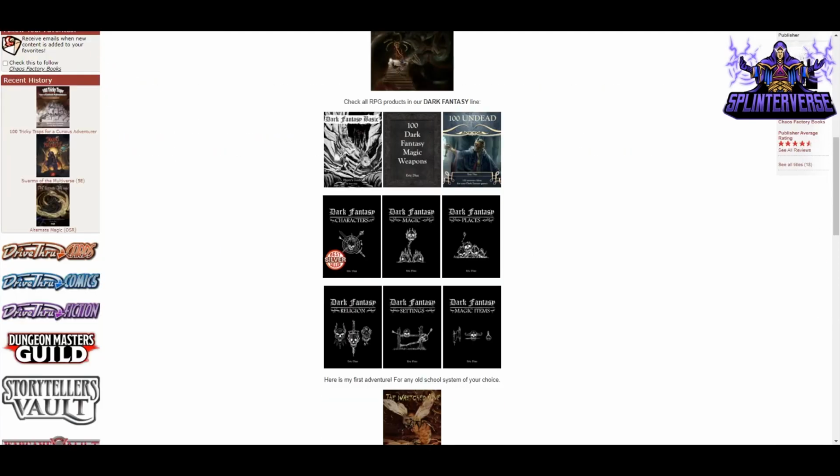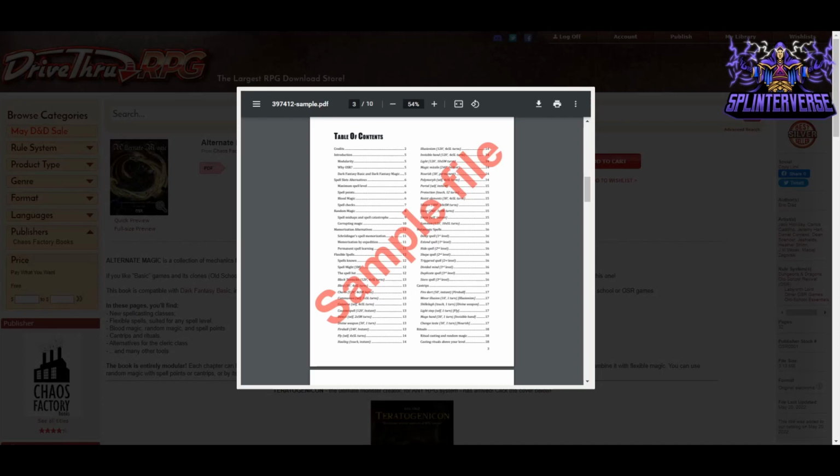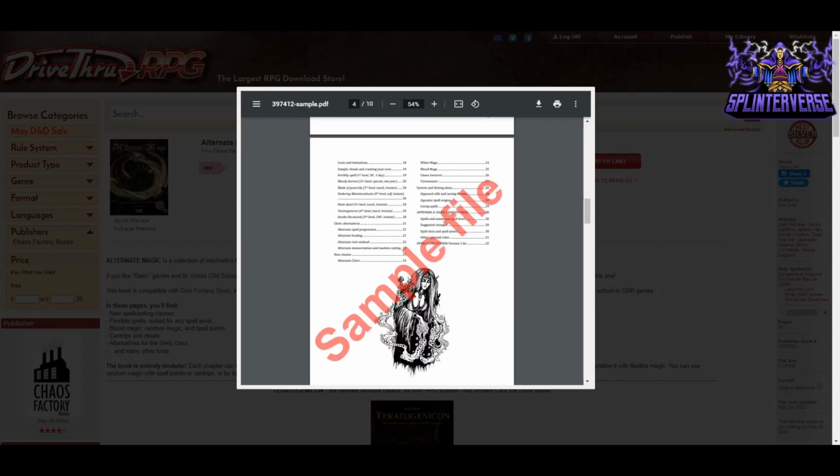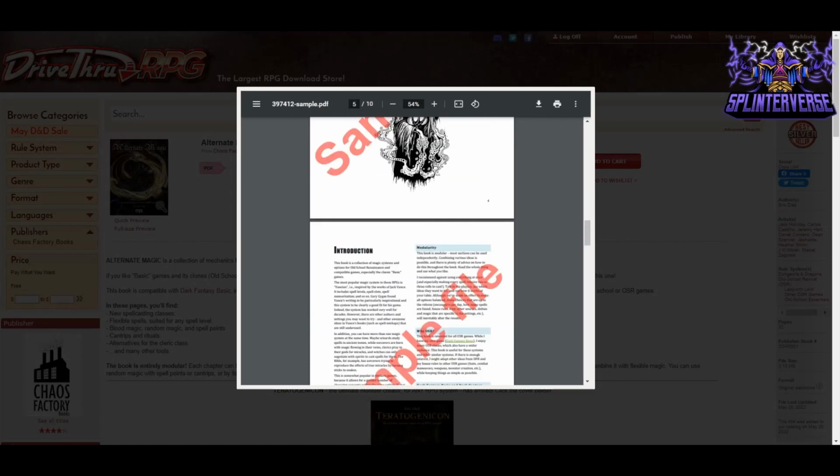So really fun, helpful. A lot of these older systems need fresh material because people have been playing them for so long, right? So it's nice that there's some modularity to this. So yeah, you've got spell slot alternatives, random magic, memorization alternatives, flexible spells, and then you've got metamagic spells, cantrips, rituals, cleric alternatives, so including alternate spell progression, healing, turning undead, and then new classes like the alternate cleric, white mage, blood mage, chaos sorcerer, pyromancer, and then you've got system and setting ideas, etc.